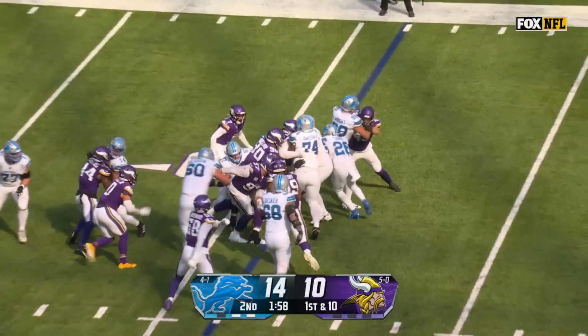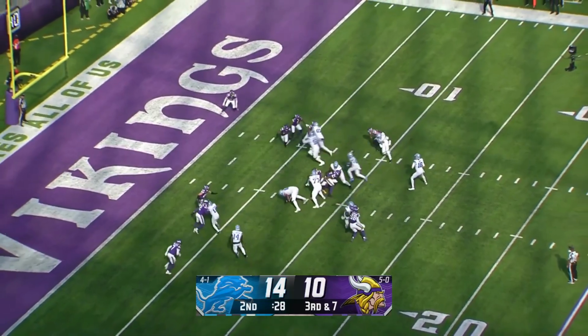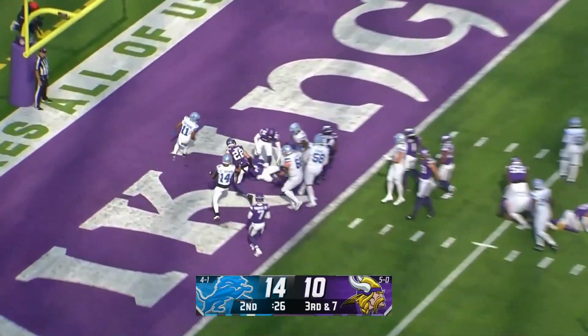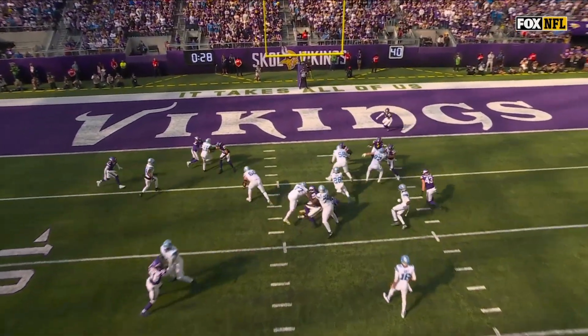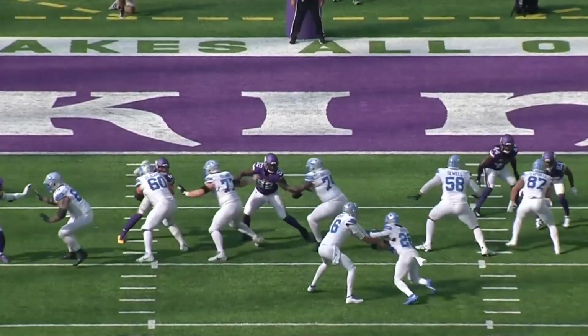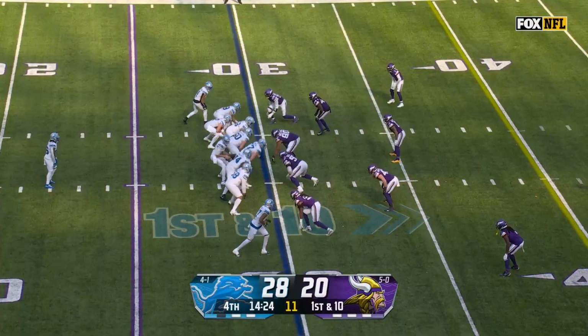Here is Gibbs, pressing the line, and it's a run for Gibbs against the pressure, and he bangs it in for a touchdown. They're able to catch him off bounds. Look, they bring in extra receivers, and he's the crack on the edge. He gets an extra body.